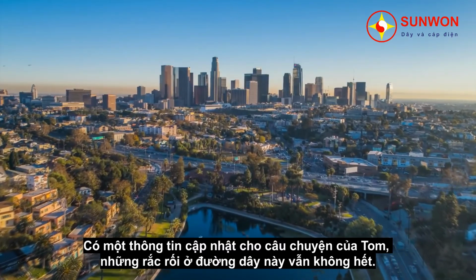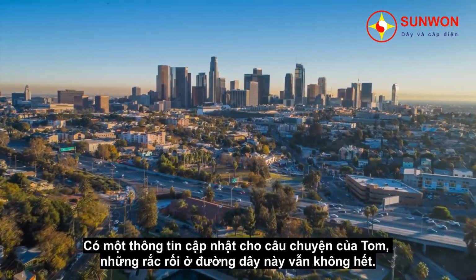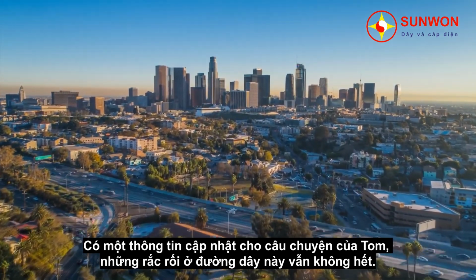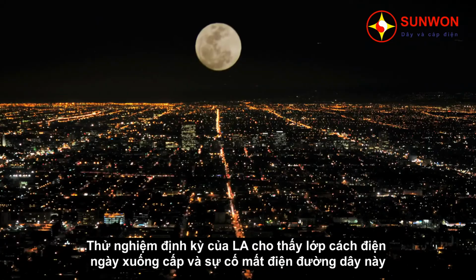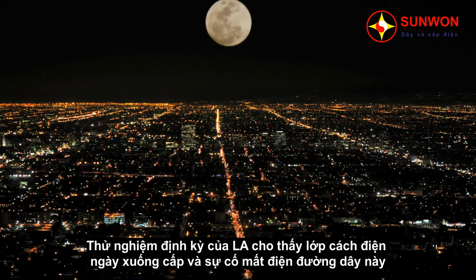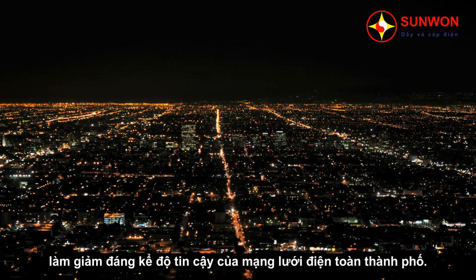There's an update to Tom's story that brings us to modern times. The Scattergood-Olympic line's troubles didn't end with the work in 1989. LA's routine testing showed that the insulation was continuing to degrade, and outages on the line were significantly disrupting the reliability of their transmission network across the city.